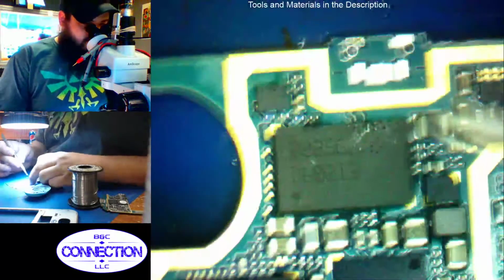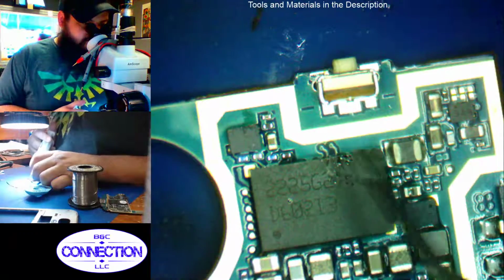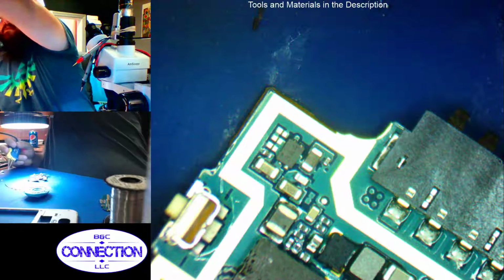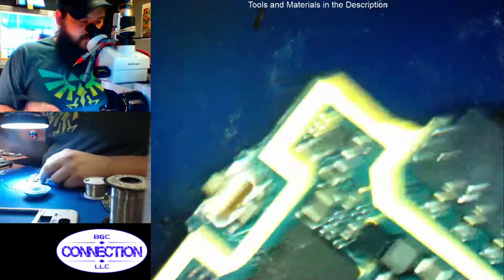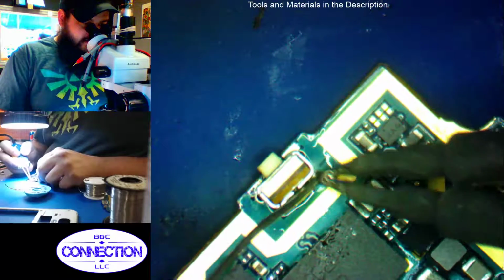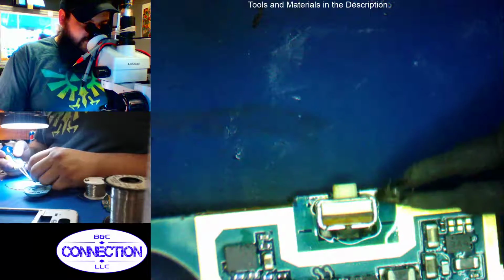Just like so. So we'll go ahead and set it in place on the board, and we'll go ahead and tack it down. I'm going to use lead-free solder on this because it has some mechanical strength, and I found after some research that the lead-free is mechanically harder than the leaded, so it should do a better job of holding these in place. I use leaded for most of it, but in situations where I feel like mechanical strength is needed, I will use lead-free.